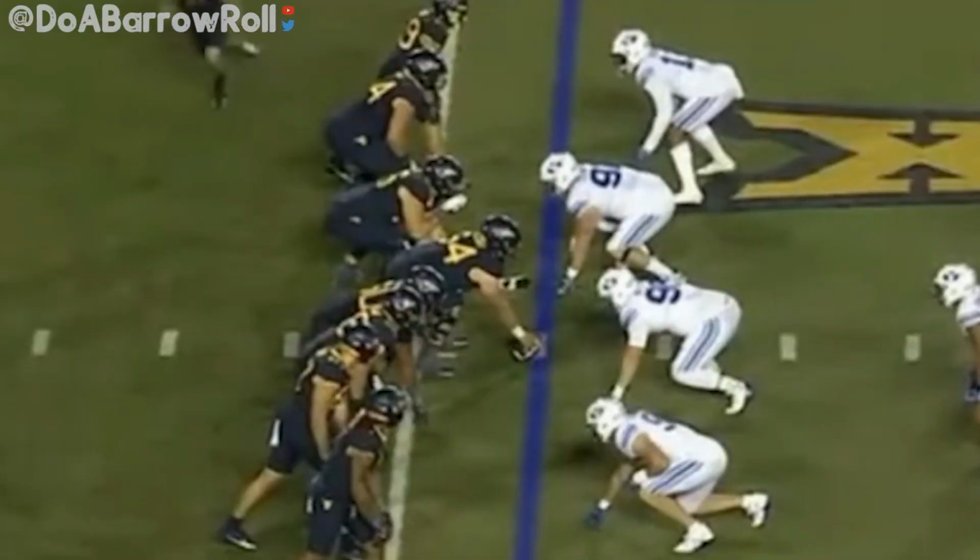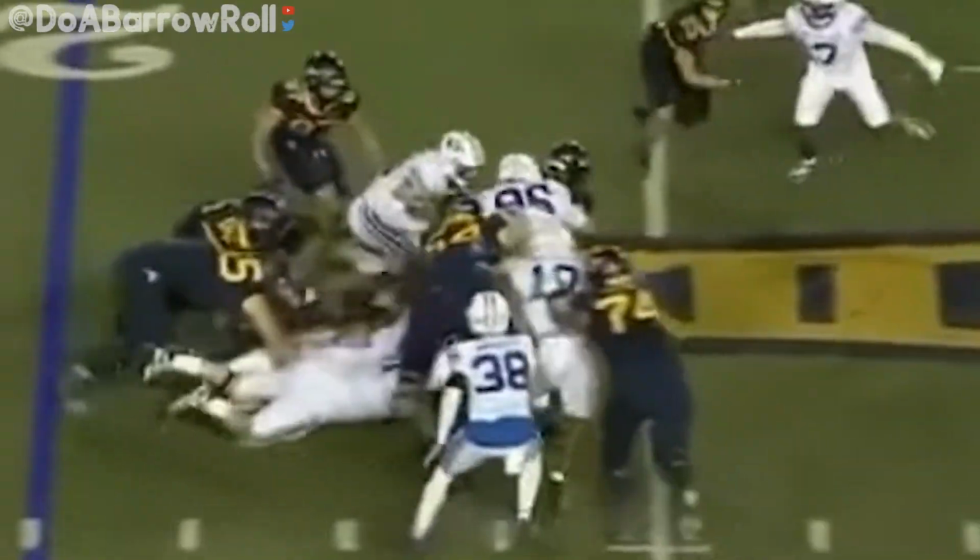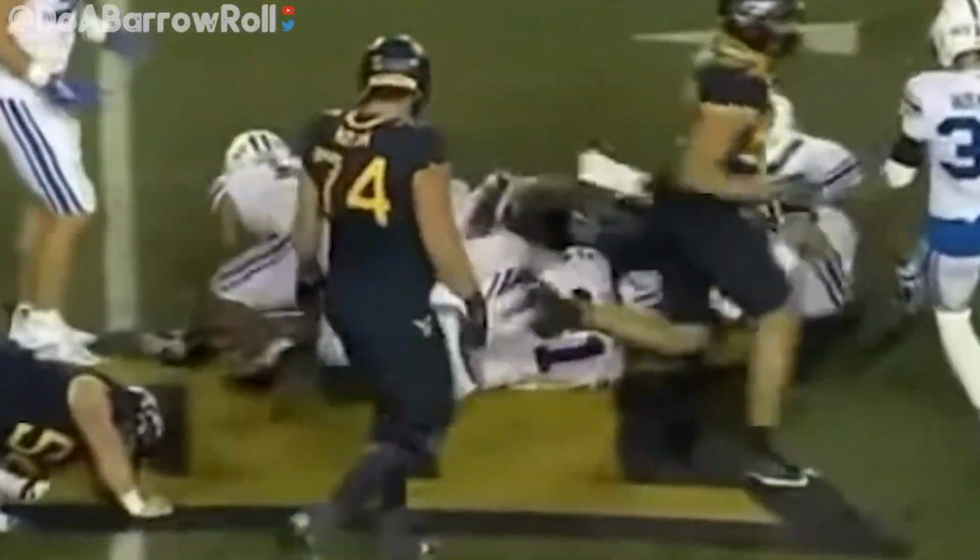Good finish on this play. This is the kind of stuff that's fun with him. Works to the second level where he twists the defender out of the hole. Just going to stonewall this guy and drive his legs. And here, he gets walked back.